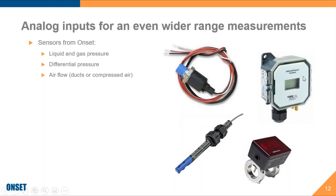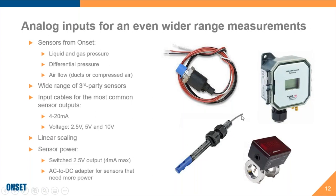So that makes a nice system for monitoring differential pressure. We also have sensors for airflow and compressed air. And then if that's not enough of a choice, we have the ability to add in a wide range of other sensors. Sensors that have a 4 to 20 milliamp output can be connected. Ones with either 2.5, 5 volt or 10 volt outputs can be connected. Those cover most of the standard sensor outputs for any of the analog outputs.